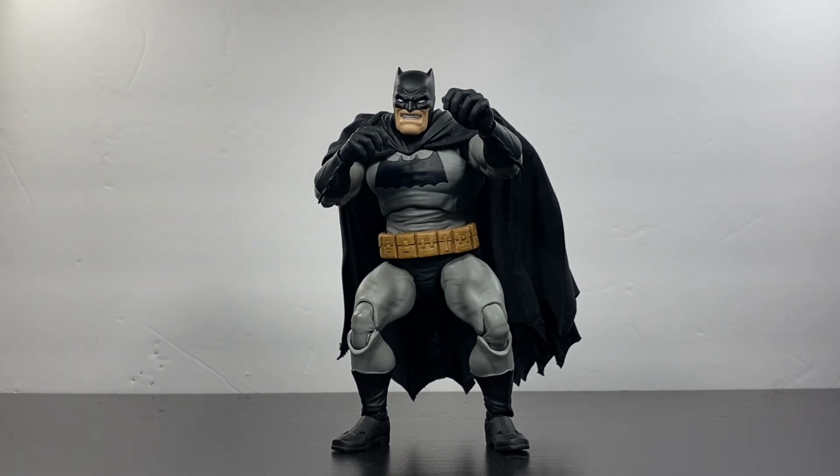Because, man, the fun factor of these Batman figures they drop is just outstanding. It's to the point where I get these, and for a couple of days, I cannot put them down. This was a figure that with as much plastic as it has, there was so much room for error, and this figure is a solid, for me, 10 out of 10.